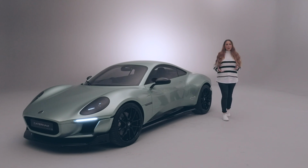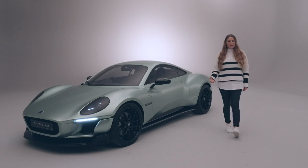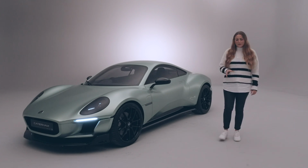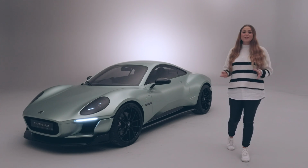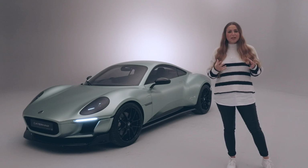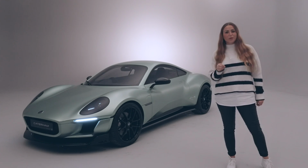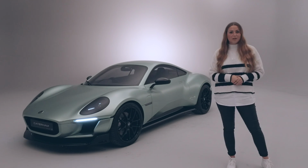When you think about the company Caterham, you think about stripped back to basics, well, kit cars. And in fact, I had my first experience of driving my very own Caterham this year. And you guys loved that video because you literally saw in real time me fall in love with just how it was all about pure driving pleasure. Not about screens and technology, but just about you and the car.